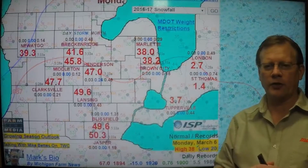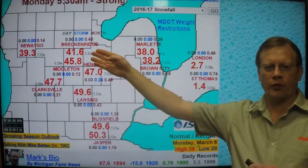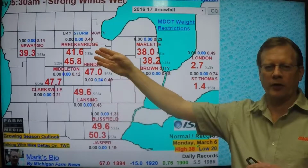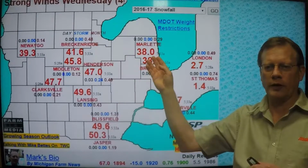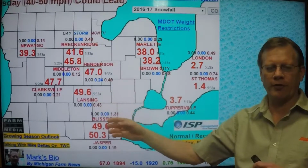And if we look at the conditions around, again, the MAC area this morning, you can see quite a difference across the north with temperatures in Newaygo and Breckenridge in the upper 30s to low 40s and only in the upper 30s in the Thumb area, while temperatures are in the mid 40s to around 50 once you get south of that front.